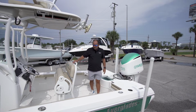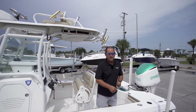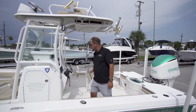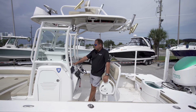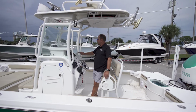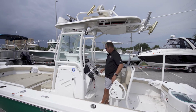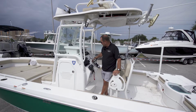As we walk here up to the helm, notice the nice Coleman bolsters. When you're bottom fishing, you have the bolsters to lean on. Nice helm seating here. Does come equipped with a 12-inch Garmin GPS and bottom sonar machine here. Your CL5 Yamaha display. You've got all of your controls right here at your fingertips. Of course, actuate your rear power pole from back here.